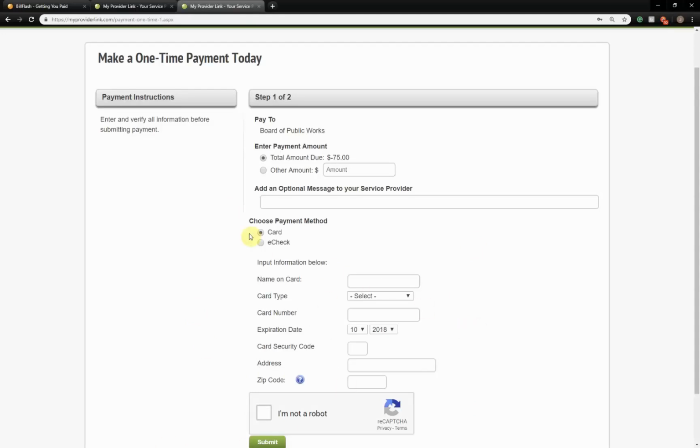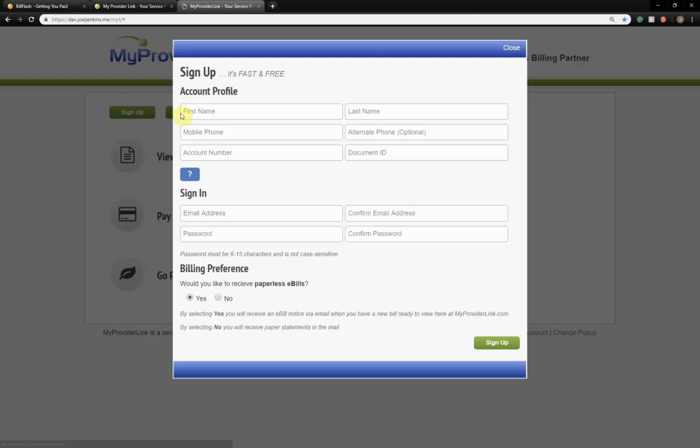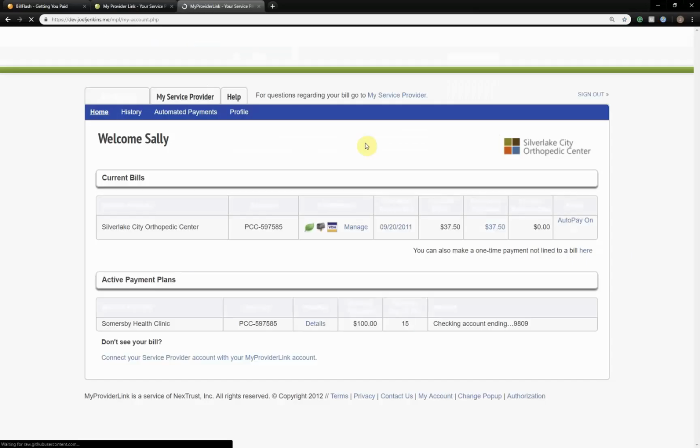So after you've completed this payment here, as a patient, I will get a receipt of payment, and I'm on my way. I wanted to show you the value of actually logging into a MyProviderLink account. Like we saw before, we just did a guest pay, but when you're at MyProviderLink, one of the things you can do is actually sign up for an account. It's just going to require some basic information, and then you can sign into that account at any future time. You would just put in your email address and password and sign in.